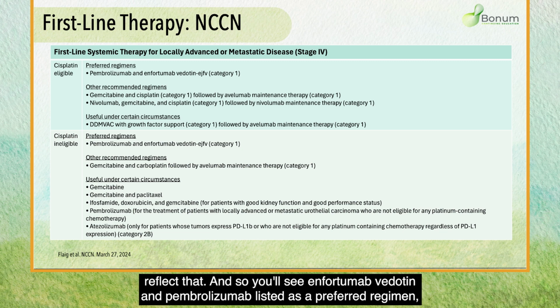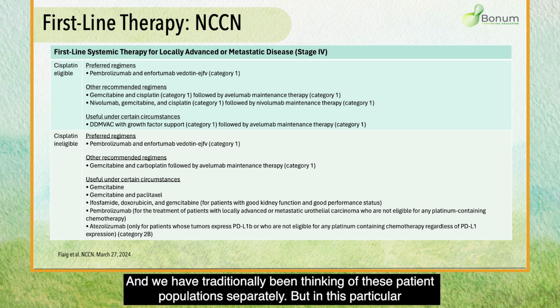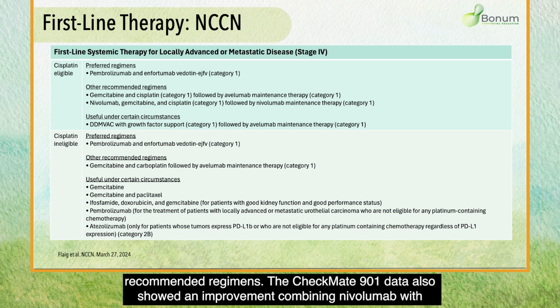And so you'll see enfortumab vedotin and pembrolizumab listed as a preferred regimen, both for cisplatin eligible as well as for cisplatin ineligible patient populations. We have traditionally been thinking of these patient populations separately, but in this particular case, because EV-302 enrolled patients across cisplatin eligibility, this is the preferred regimen. And you'll see that these are category 1 and preferred. But there are certainly other recommended regimens.